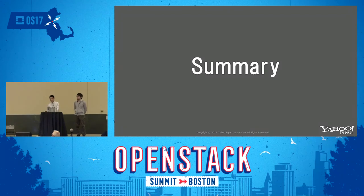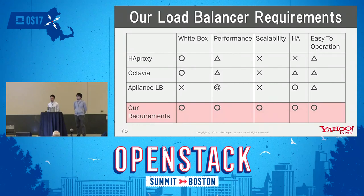Last is the summary of this presentation. We will summarize the load balancer requirements again: white box, high performance, high scalability, high availability, and easy operation. However, because existing candidates don't fit these requirements, we developed a new load balancing system.